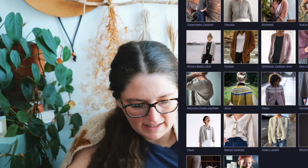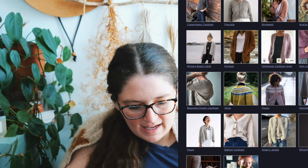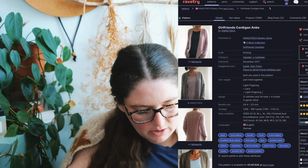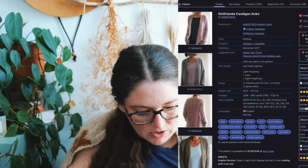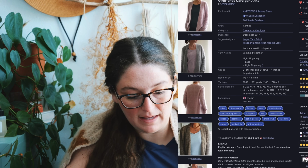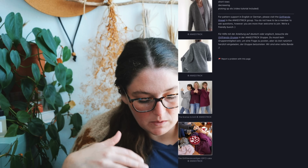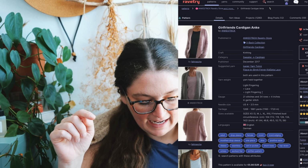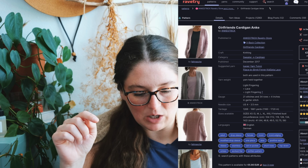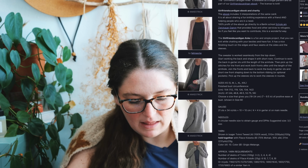Okay, I also really like this Girlfriends cardigan, which is by Angus Strick, and it uses a light fingering and lace, so that should work for a DK weight yarn. It looks like it's garter, so worked flat, that would be lovely. And it has that nice close fit around the neck, so hopefully it would not fall off the shoulders too much. And I like those fun pockets on it as well. Okay, I'm going to save this.